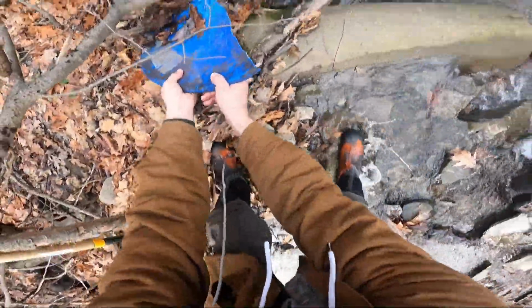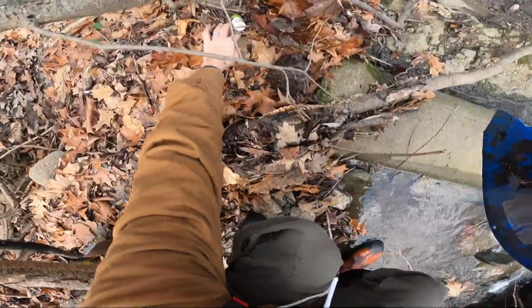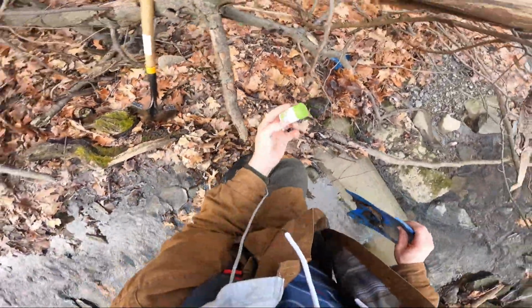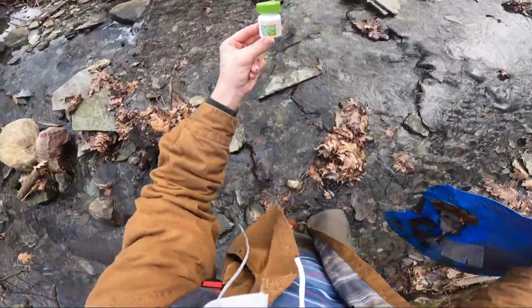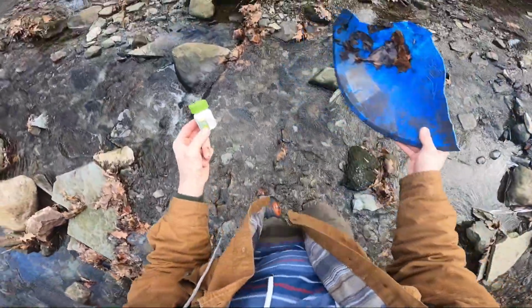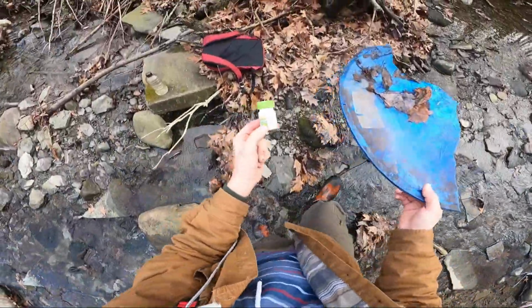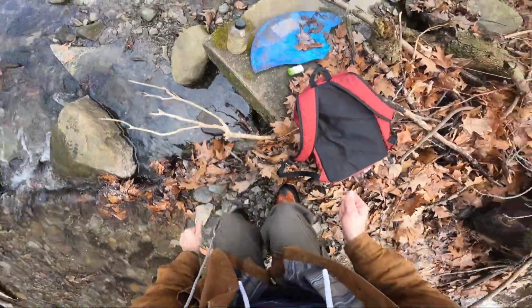Come on, little buddy. If I can get some of you out, that's okay. And what do we got here? We've got some allergy relief pills. So I'm gonna go ahead and put all the junk I find over here and take this all out too, because it does not belong in the creeks.